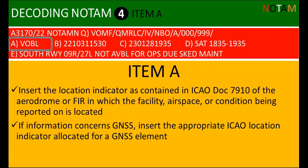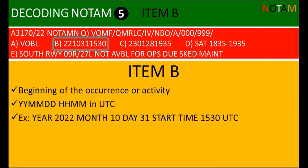Item A is the location indicator, or location indicator for GNSS element. Bangalore VOBL is the location indicator for Bangalore International Airport. Item B is the beginning of the occurrence or activity. This time will be in the order year, month, day, then UTC time.